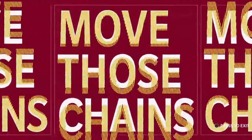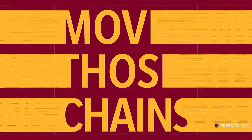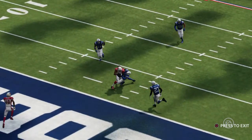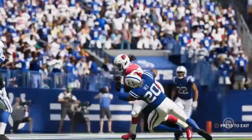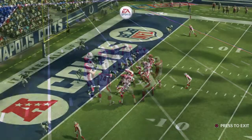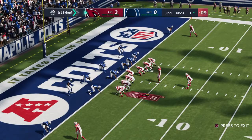Well, we can talk about it like it's just a basic route, but how about the timing on this one? Lined up on the right, runs a deep in route, and how about the throw? Right on the money. Bam, puts it right in there and on his hands. Nice completion, really good pickup.